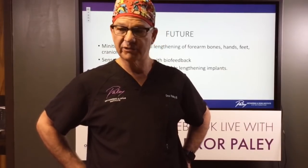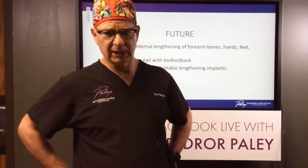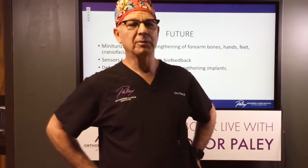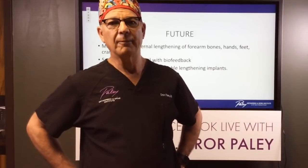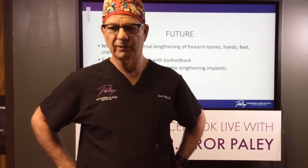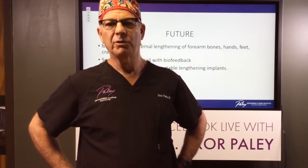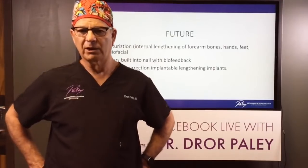With the plate, you just have to be careful to avoid injury to the radial nerve, which runs along the bone, which with a nail you don't have to worry about. So there are some technical issues, but arm lengthening is currently being done in patients with dwarfism, as long as you're willing to accept doing it twice if you want to get 10 centimeters.